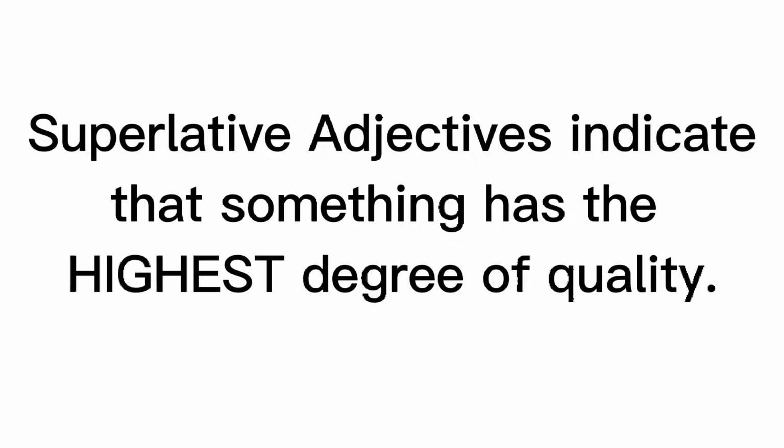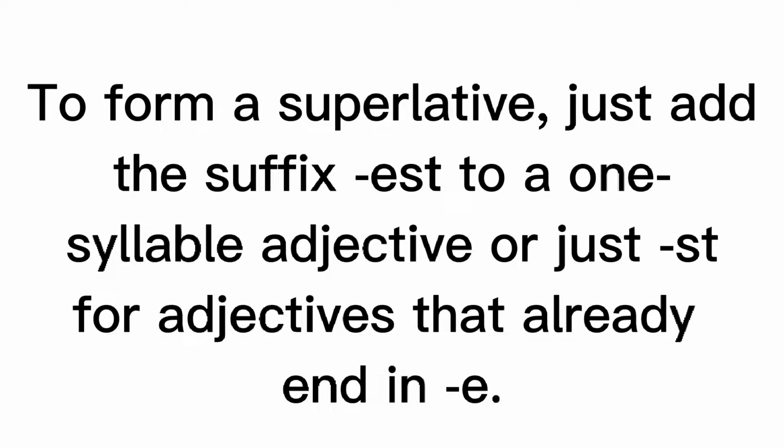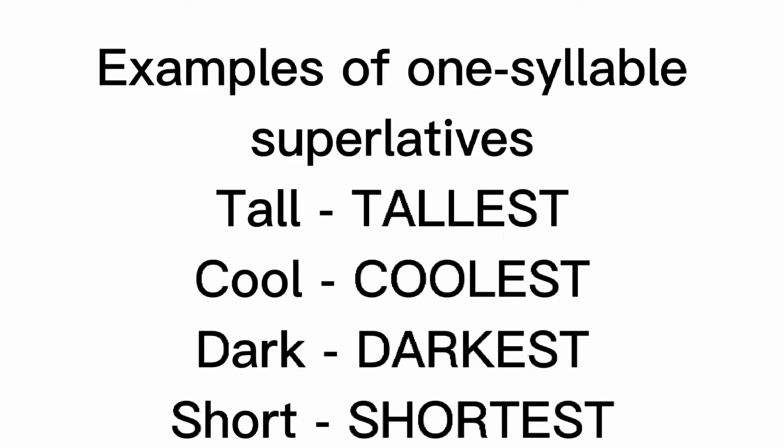Superlative adjectives indicate that something has the highest degree of quality. To form a superlative, just add the suffix est to a one-syllable adjective, or simply just st for adjectives that already end with the letter e. Examples of one-syllable superlatives: tall, tallest; cool, coolest; dark, darkest; short, shortest. So for one-syllable superlatives, simply add est at the end.